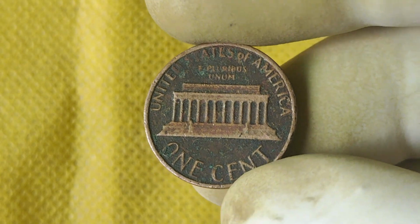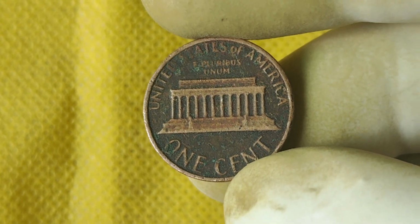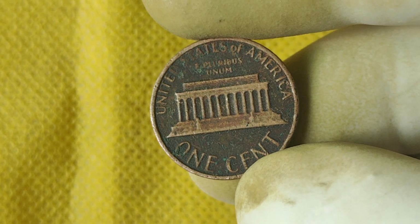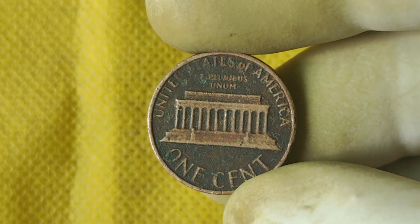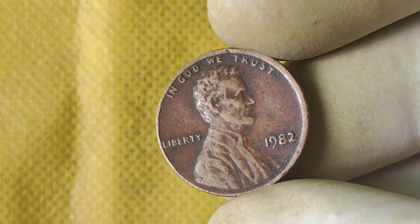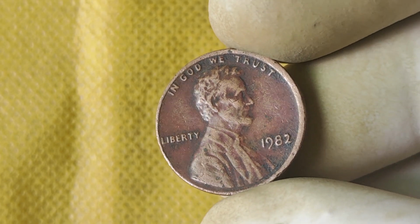Can the 1982 no-mint mark penny be worth millions? While most of these coins are valued in the hundreds or thousands of dollars range, a truly exceptional example, perhaps a perfect specimen with a proven provenance and in excellent condition, could potentially reach prices in the seven-figure range. While this isn't common, it's not impossible either.